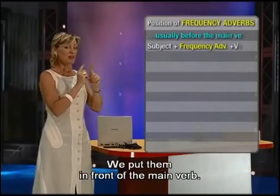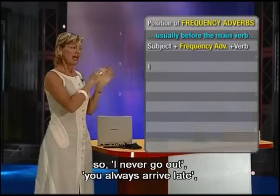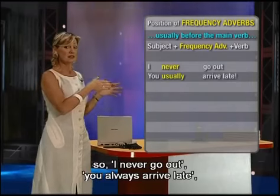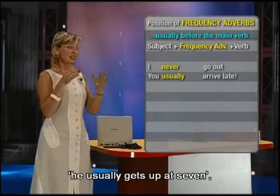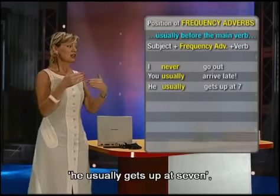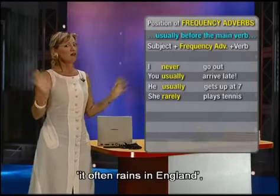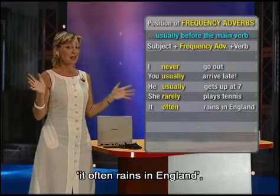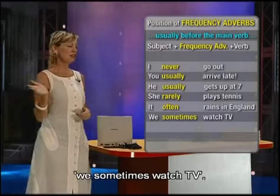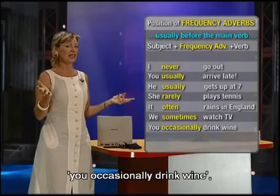We put them in front of the main verb. So, I never go out. You always arrive late. He usually gets up at 7. She rarely plays tennis. It often rains in England. We sometimes watch TV. You occasionally drink wine.